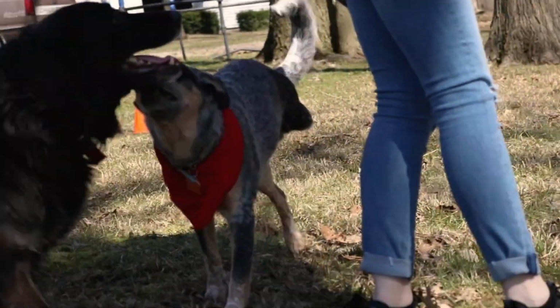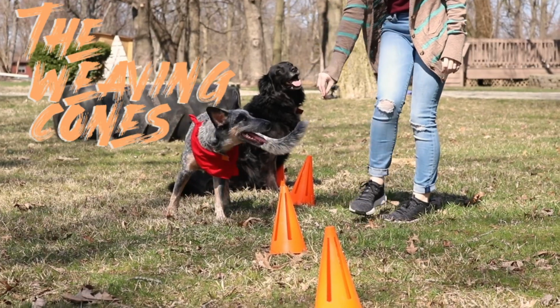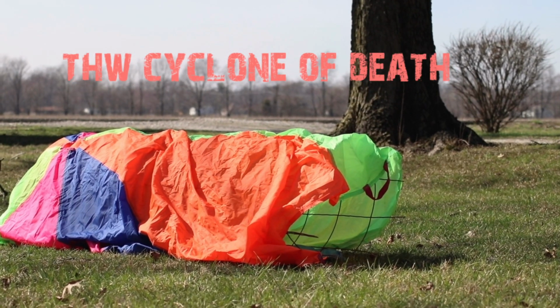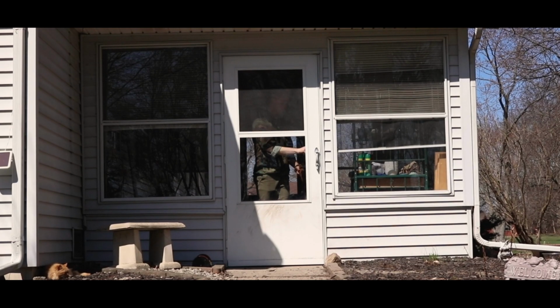For the course today, we have 6 obstacles that Ren will have to go through. The tire walk, the weaving cones, this thing, teeter-totter, the weaving cones again, and the cyclone of death, also known as the rainbow tunnel. Let's see how she does.